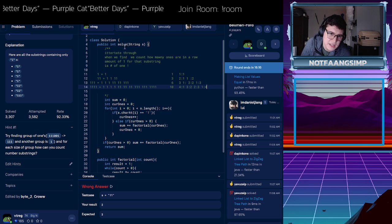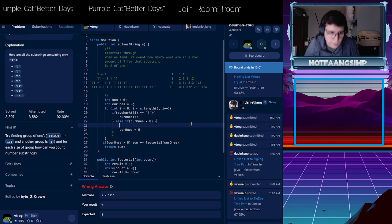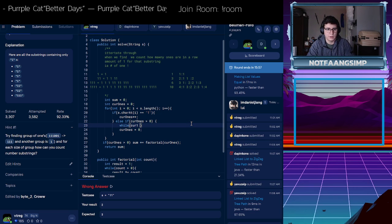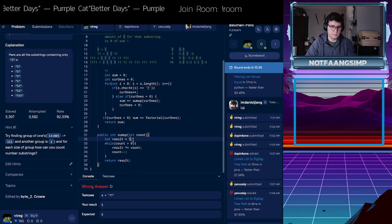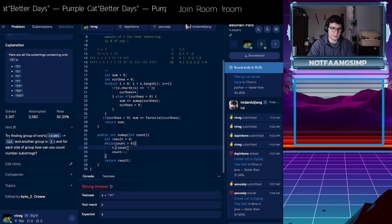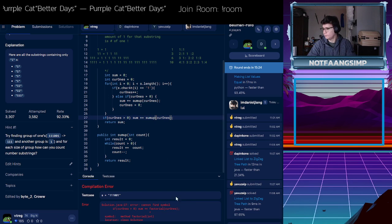So is it 4 plus 3 is 7 plus 2 plus 1. So I think what we need to do is replace this factorial method to say while cur1 is greater than 0, so it's not even multiplication, it's just, let's call this one sum up. Because all this is going to do is plus equals count. There we go. I think that should just do it, honestly.